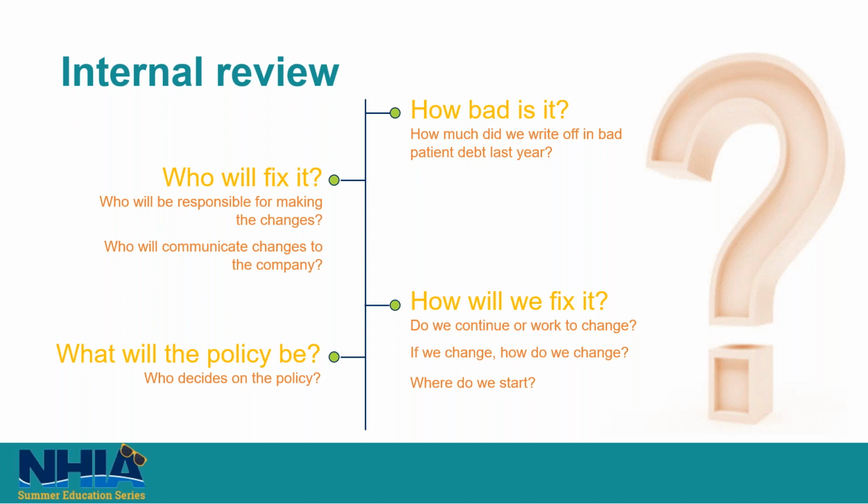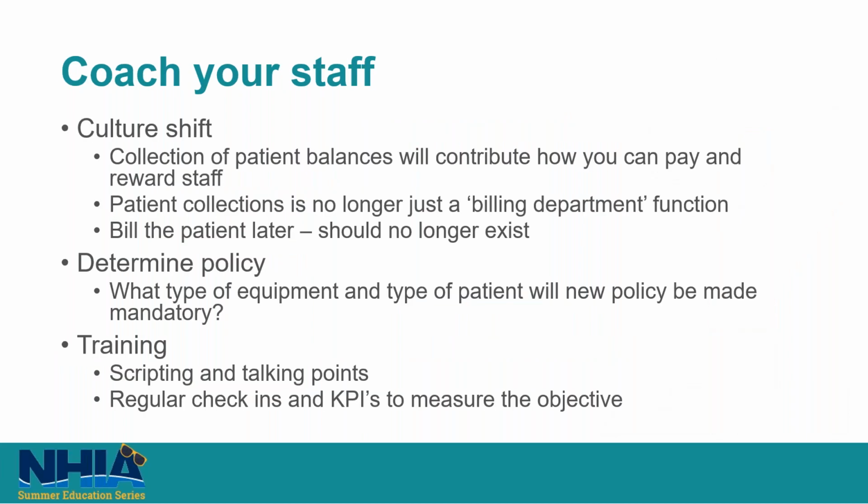Because it's not just the billing. It's not just a billing function anymore. If it gets to the billing department, it's almost quote unquote too late. And so you really have to think about, who can I assign, who's going to be a rock star at this, and who is going to follow through with this policy? How will we fix it? What's our policy going to be? Going through that exercise of asking yourself these questions is a really great exercise. And then you can mind map and map out who is better at this versus this. And that's how we move into coaching our staff.